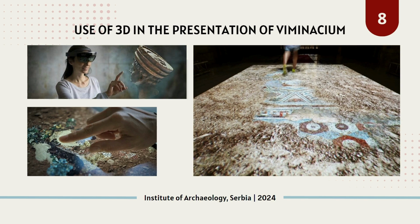In 2017, a landmark celebration marked 70 years since the establishment of the Institute of Archaeology, commemorated with the unveiling of virtual archaeology, digital excavation, and augmented reality presentation. This presentation showcased innovative AR and VR applications, inviting visitors to explore virtual exhibits, experience digital reconstruction of historical artifacts, and interact with spatial installations, including a captivating rendition of the Viminacium archaeological site.